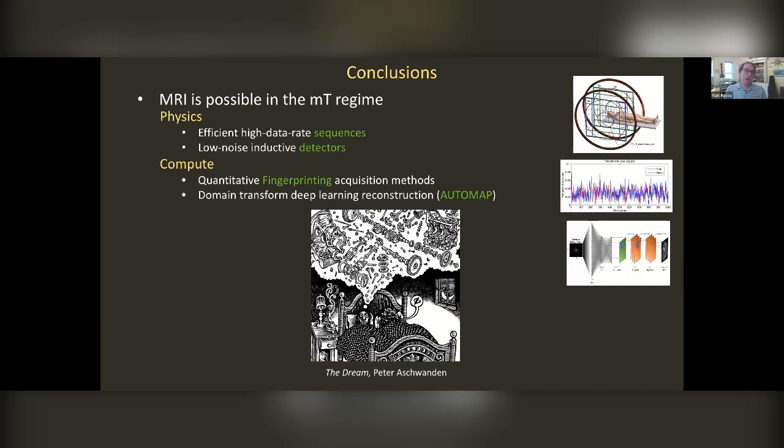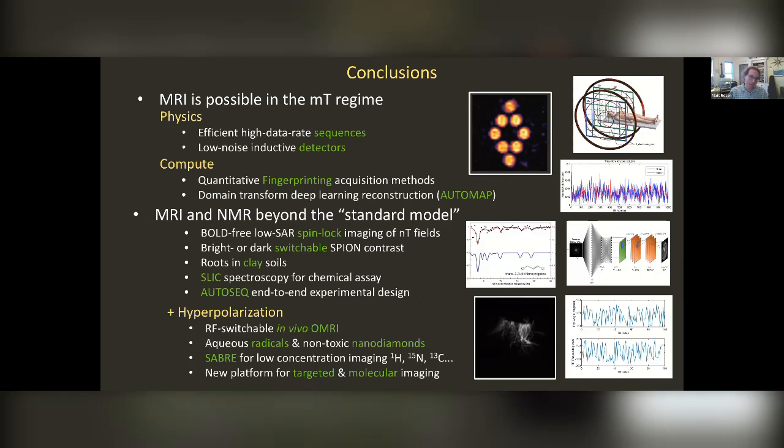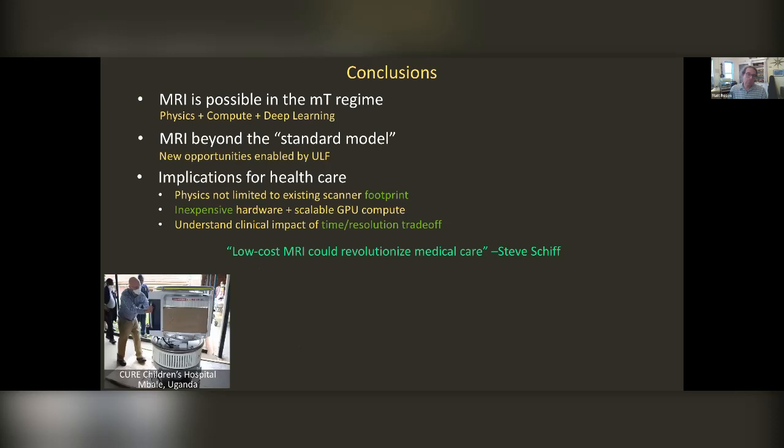I gave a few examples and I skipped over a few examples of interesting use cases for magnetic resonance experiments, both MRI and NMR at low field, some of which use hyperpolarization, some of which don't. You know, the implications for healthcare, again, Taylor is going to talk about this, but it's very interesting to think about what Steve Schiff, who's a pediatric neurosurgeon, many of you know him, really said: low-cost MRI could revolutionize medical care. And here he is at the CARE Children's Hospital in Uganda.